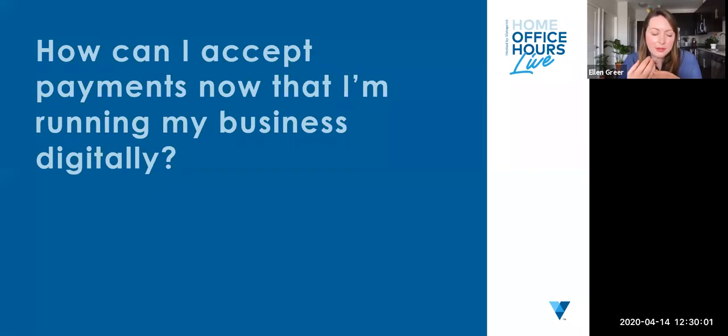So for example, in our website builder here at Vistaprint, one of the things I totally recommend to small businesses is to either put their Venmo handle visible right on the page, or to create a button with a link back and forth to something like PayPal.